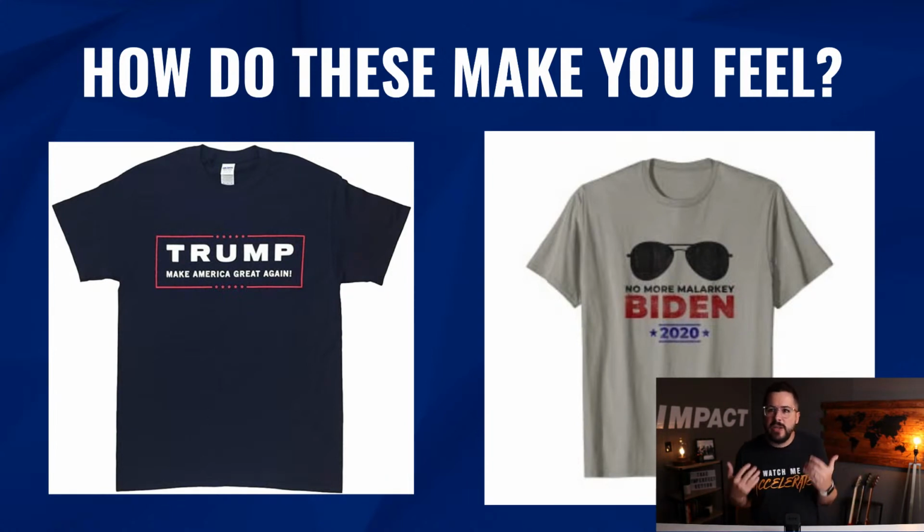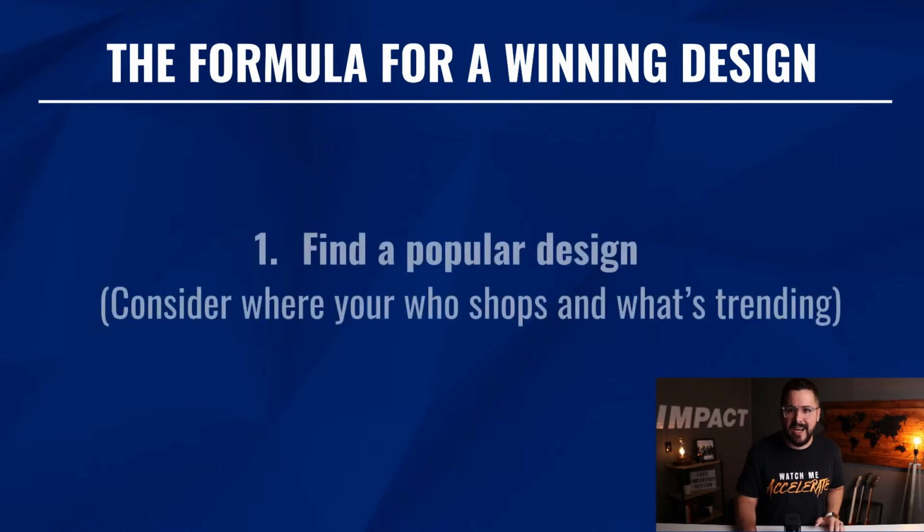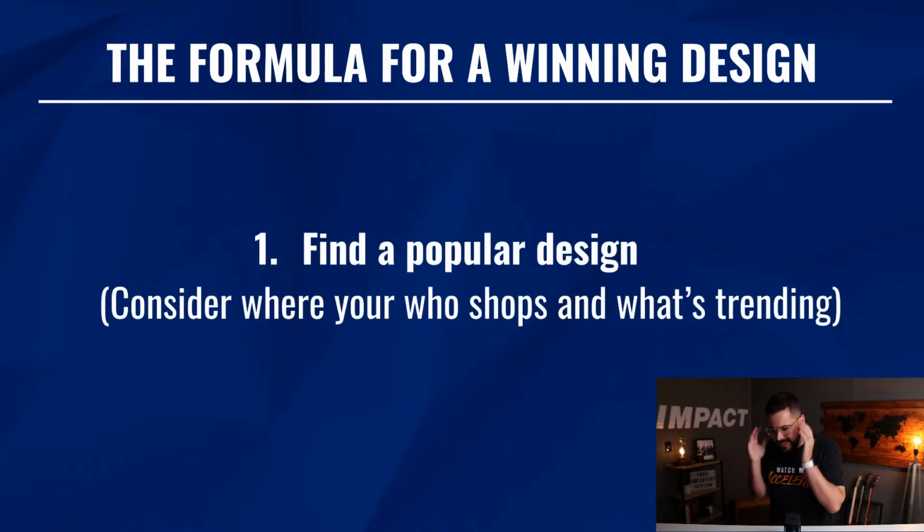These are going to make you feel something when you see these, okay? So let's keep going. So the formula for a winning design. Here's actually the step-by-step of how you can create designs for your store. You can model other designs, you can take elements from them and actually put it into practice today.